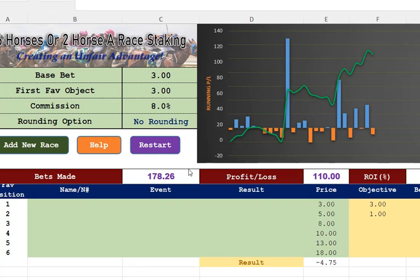So what we're looking at in this race is these figures here don't change. Keep them the same. You can change the top two, but I don't. I leave them as they are. And that's got my $3 objective for the favourite. And we've got here how much is the total bets. This is the staking that I should put on this race that's coming up. So the favourite will have 2.36, second favourite 89 cents, 54, 43, 32, and 21. So I'll be outlaying $4.75 on my first race.